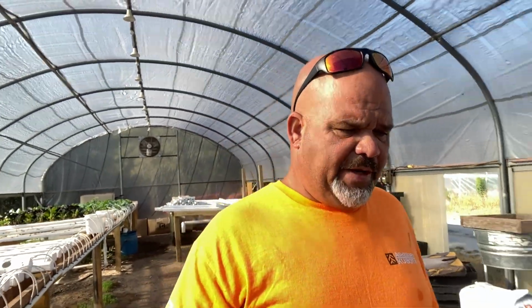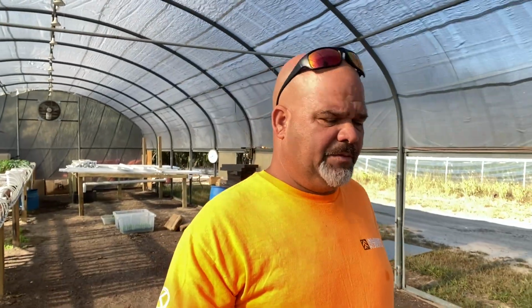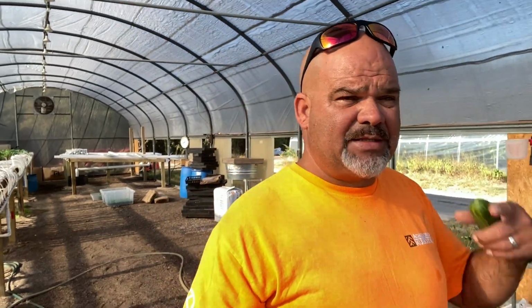Spinach. Red and green spinach, I got to get that started in trays. A couple other things. Basil, got to get some more basil started. Lettuce, I got to get a jump on the lettuce season and get a couple more trays started.